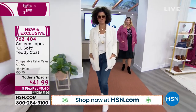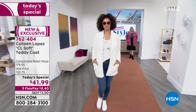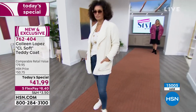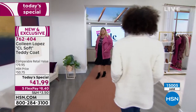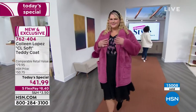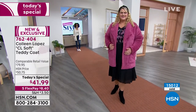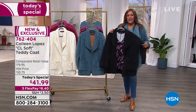I just had to. You guys, this ivory is very popular this morning. We are getting to 15,000 sold. Do not wait. Let me give you the item number. I want you to have a coat that you'll go to again and again. 762-404. This is ageless. It's timeless. Any age can wear it. You can get it for your college niece, and she will love it. You can get it for your sassy aunt who's 70. You can get it from somebody 17 to 70. I mean, it's just cute, and it's cuddly, and it's cozy, and it's comfortable. That's what life should be.